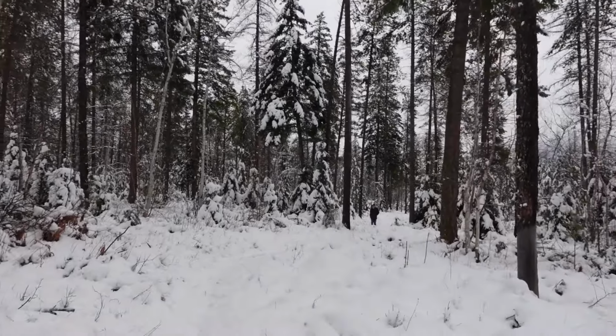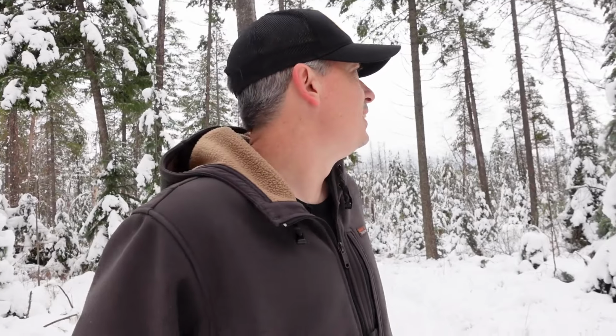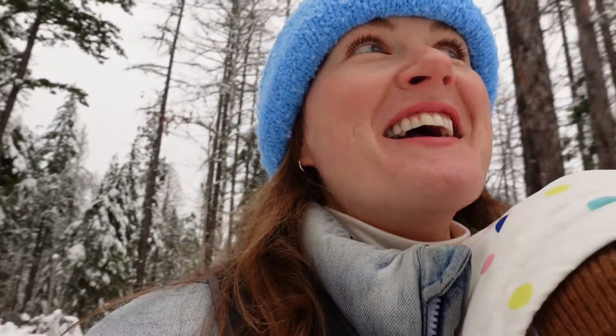There he is. Any luck? Off in the trees. Okay, we're heading over to my spot. I feel like we both always want to be the one that finds the tree.